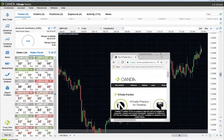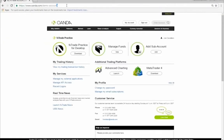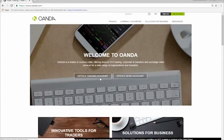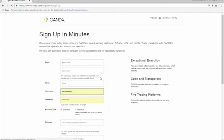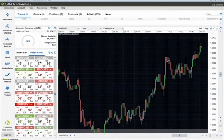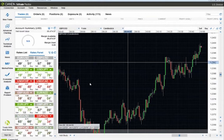How do you do it? You go to their website and you click on Open an Account. When you do that, they're going to ask you for some basic information. You're going to send in this form. In a couple of minutes, they'll send you back a link in your email. That link is going to have the trading platform right in it. It's going to look just like this.